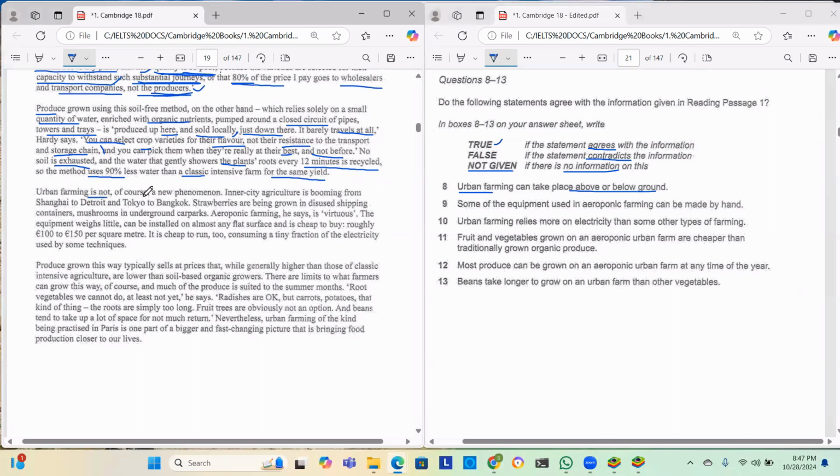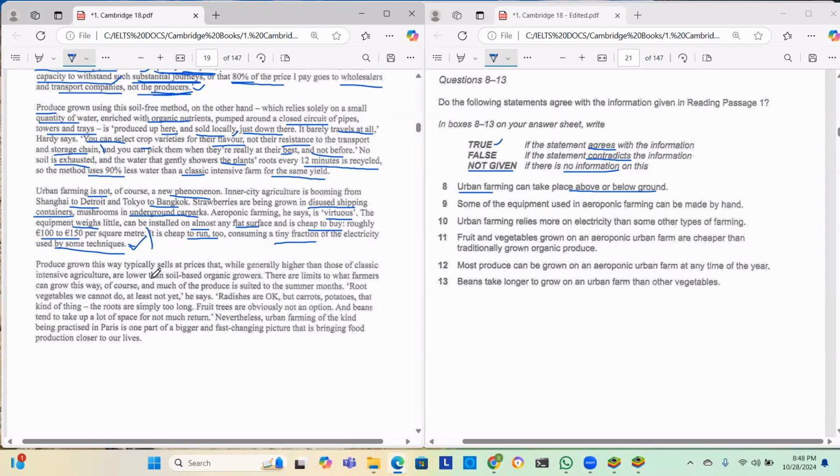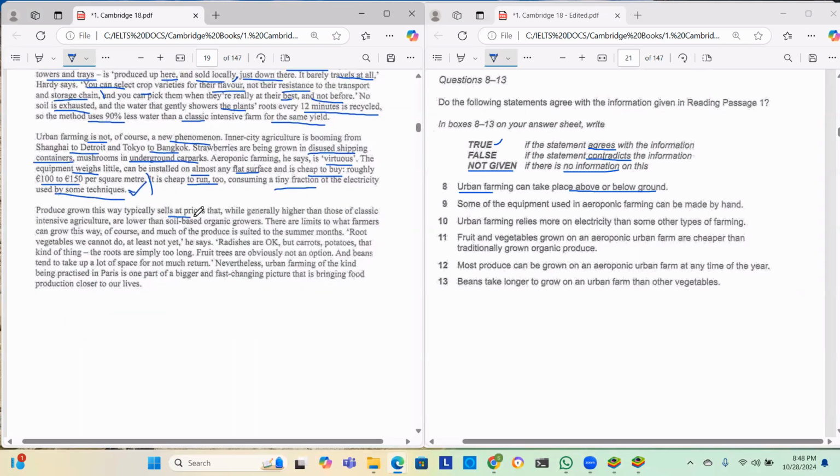Now, urban farming is not, of course, a new phenomenon. Inner city agriculture is booming from Shanghai to Detroit and Tokyo to Bangkok. Strawberries are being grown in disused shipping containers, mushrooms in underground car parks. Now, aeroponic farming has its virtues. The equipment weighs little, can be installed on almost any flat surface, and is cheap to buy, roughly 100 to 150 euros per square meter. It is cheap to run too, consuming a tiny fraction of electricity used by some techniques. Then, produce grown this way typically sells at prices generally higher than those of classic intensive agriculture but lower than the soil-based organic growers.